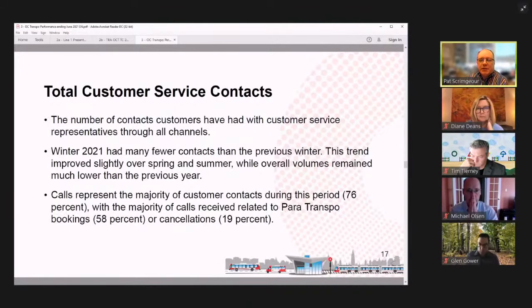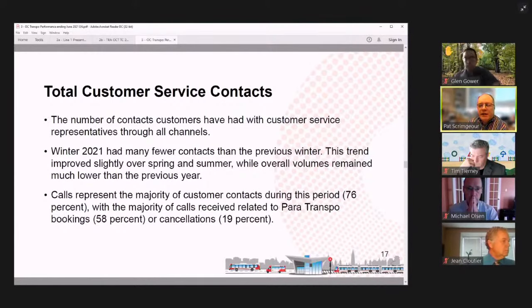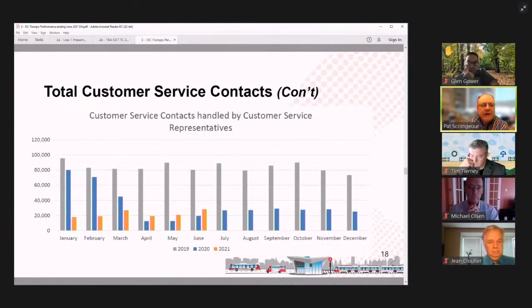Telephone calls represent the majority of contacts during this period, 58% of those being related to Para Transpo, 19% being people asking about trip cancellations. Again, not comparable year to year because of the pandemic influence. But we'll go to the next slide, please. And you can see a few numbers here.